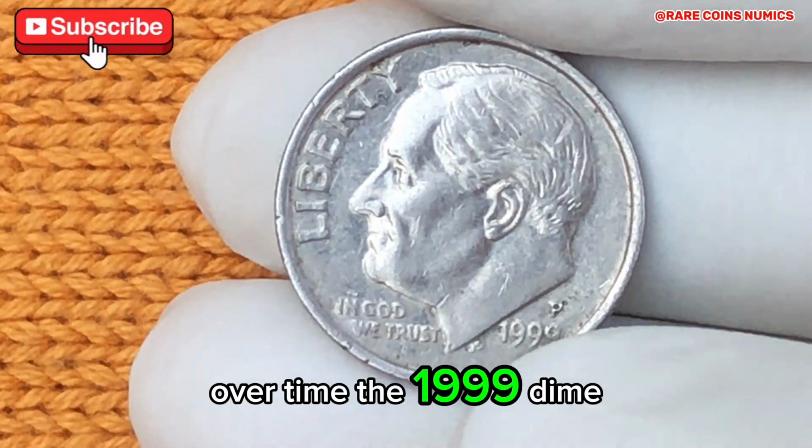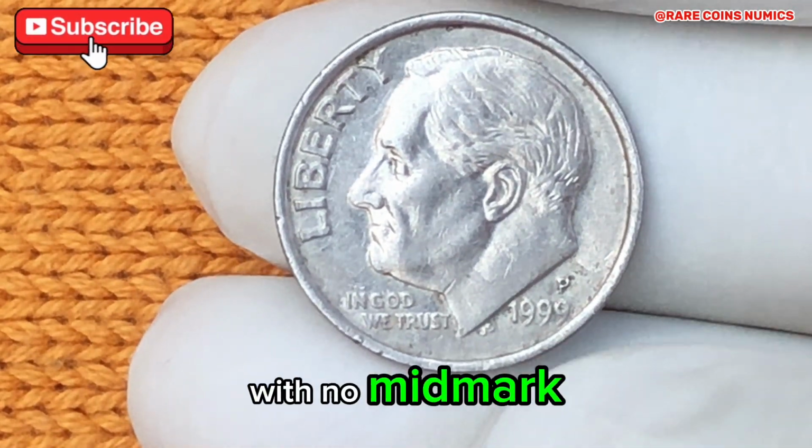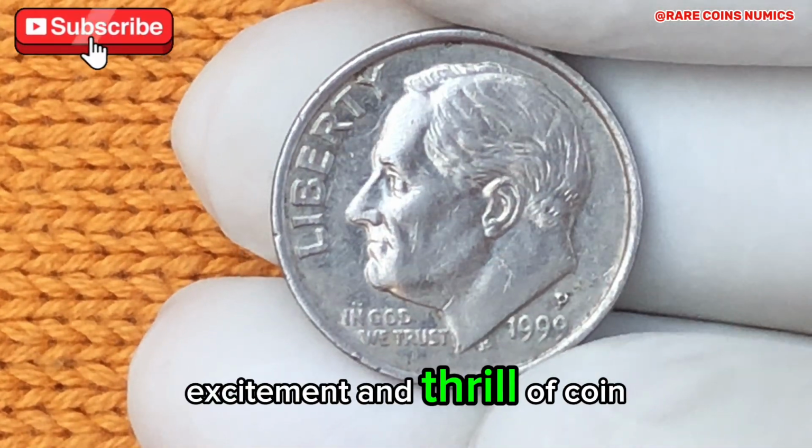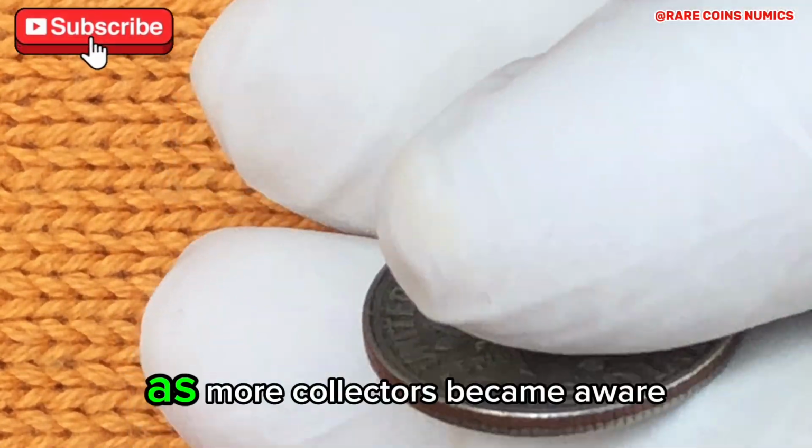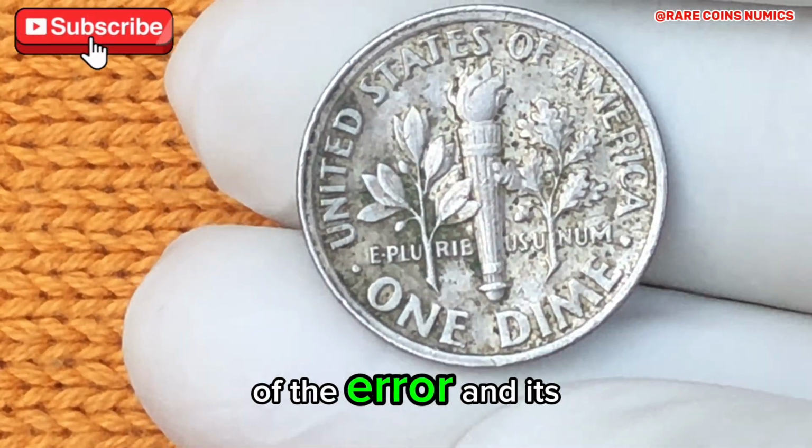Over time, the 1999 dime with no mint mark became a symbol of the excitement and thrill of coin collecting. The value of these coins steadily increased as more collectors became aware of the error and its significance.